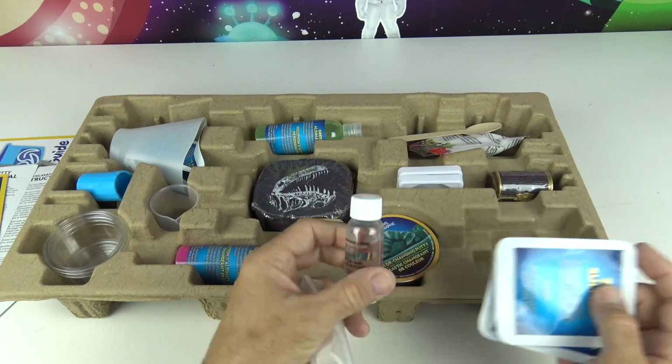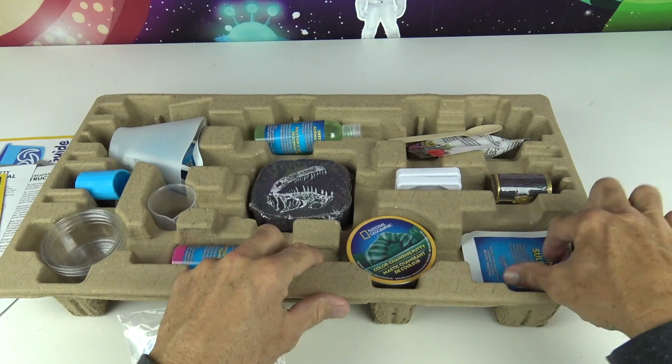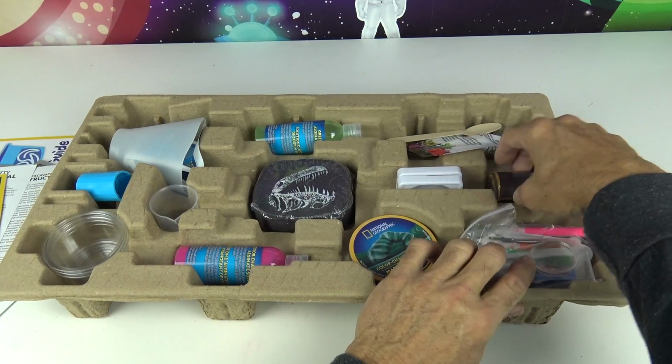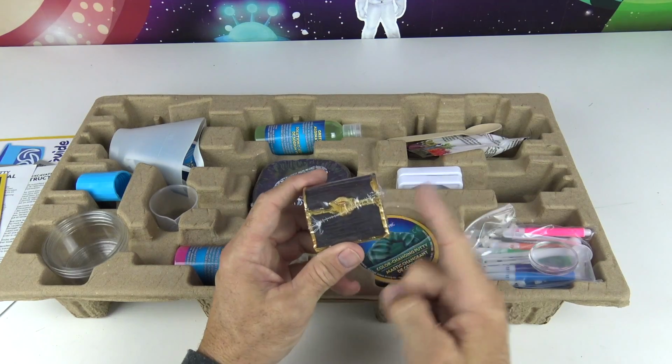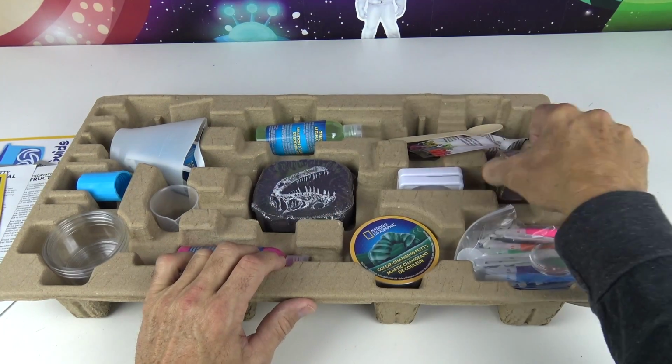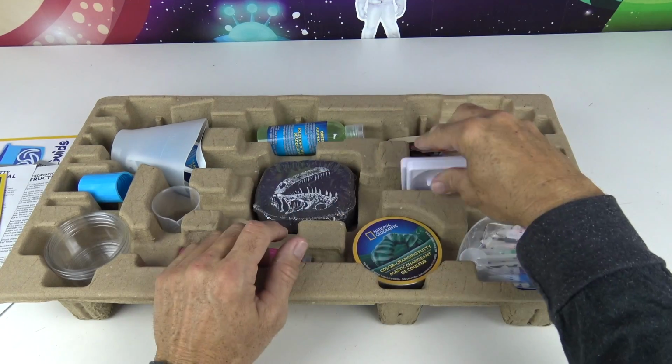And we have some more stuff. This is the crystal glowing liquid. It's like an activation liquid. So much. What's this? We have a treasure chest. Ahoy there, matey! Whoa, we're gonna have to open that up too. Hooray! And what do we have here? It's just some plates for one of the experiments.